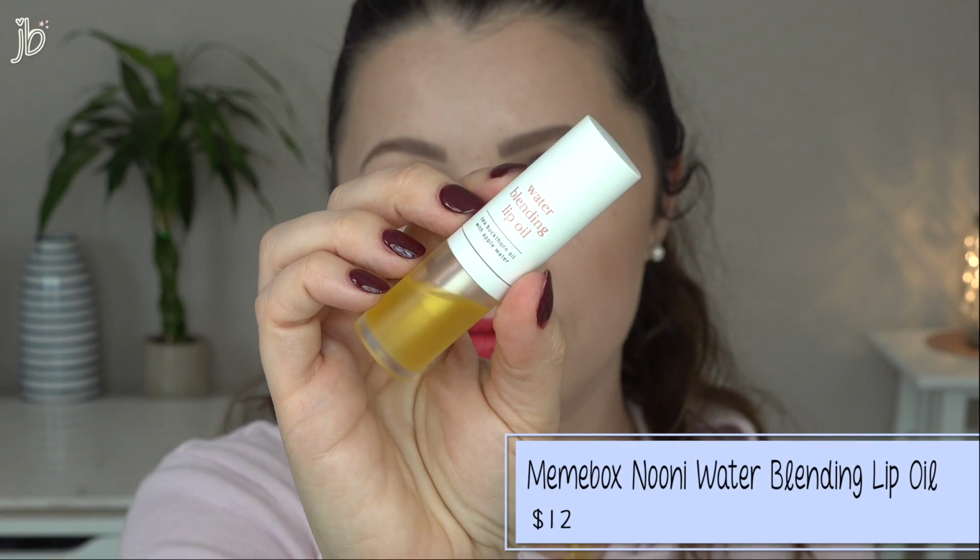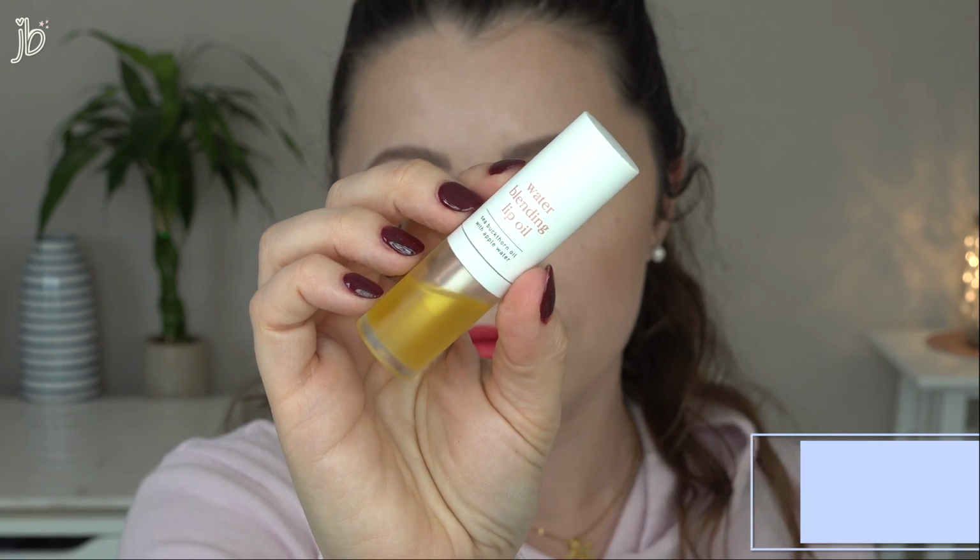This is one I mentioned in my 5 things I'm obsessed with, the water blending lip oil from Noonie, which is technically Mimi Box. I love this. I use this at night a lot. I use it in the morning, right after I brush my teeth, I'll throw it on my lips. I have a couple other kinds I haven't cracked into that are new, like a minty one, but I really, really like this.